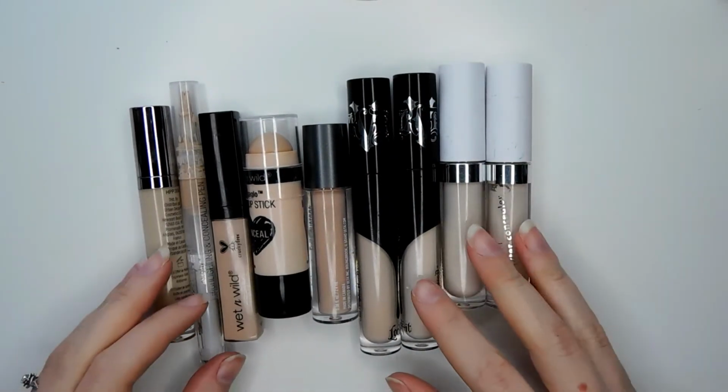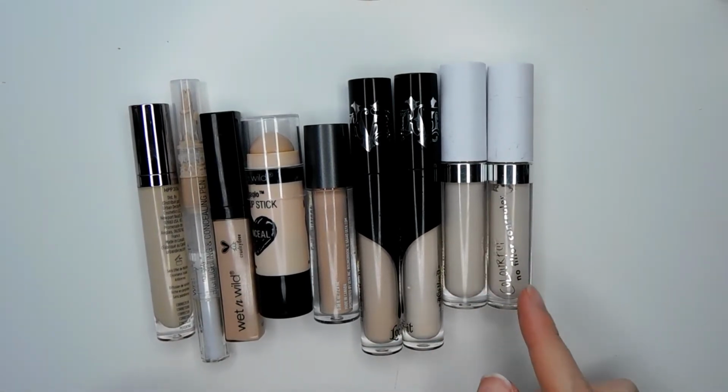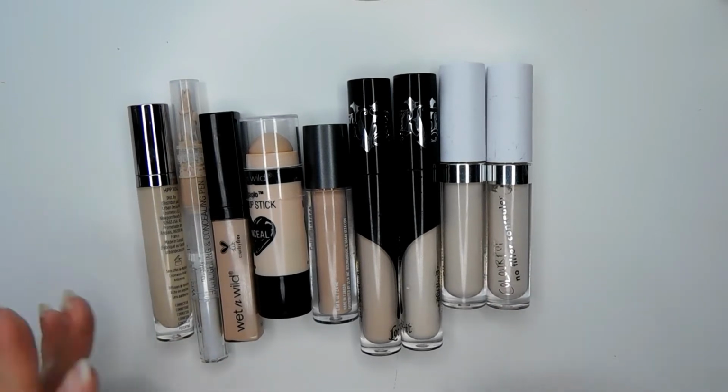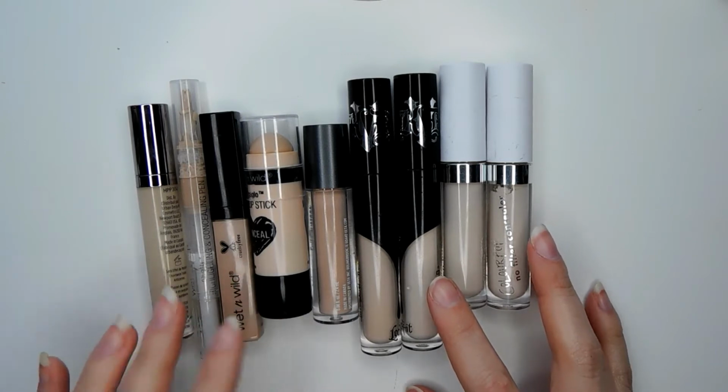I have 9 concealers, so these 2 are like the Kat Von D ones and the ColourPop ones are the same. They're just different shades. So I am going to be good on these. Definitely, I'm not going to run out anytime soon, and I might be able to use up 3.